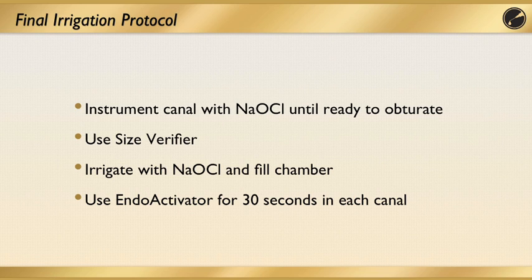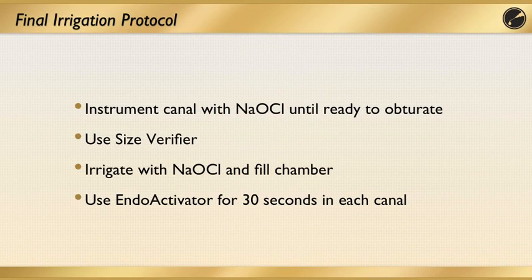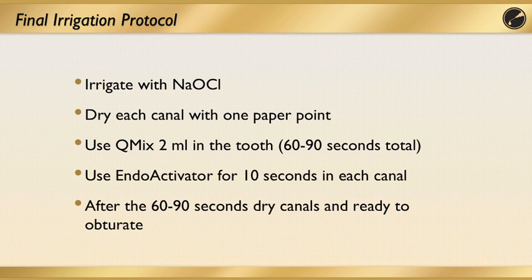Because if you need to use the size verifier to do a small amount of instrumentation, you're going to have dentin chips in that canal. So I never put my size verifier in a dry canal. I then irrigate with sodium hypochlorite to get all that debris out of the canal space, and I fill my chamber with sodium hypochlorite. Now I go in with my EndoActivator for 30 seconds in each canal. I then irrigate one more time with sodium hypochlorite.